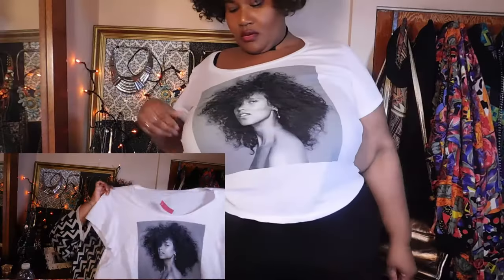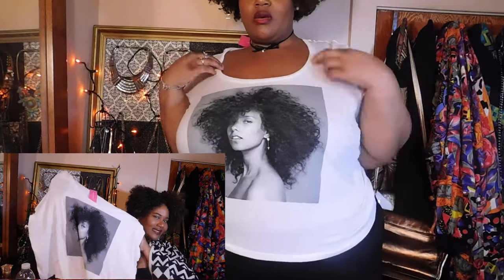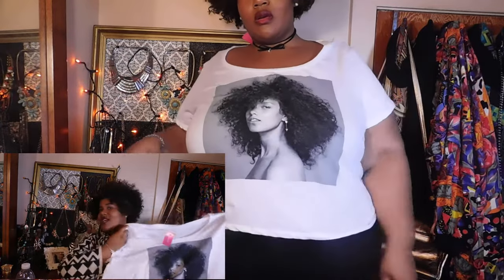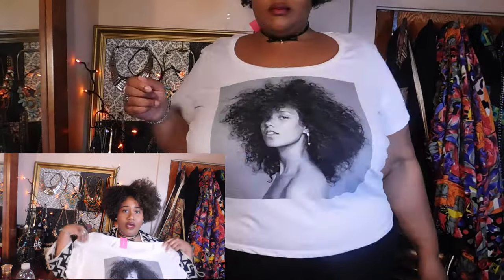So, anywho, moving on is another graphic tee, and this one is with Alicia Keys and her no makeup look. Yes, Alicia killed it. Beautiful. I love she got the curls popping, and this one is a crop. I know my white balance is off, y'all, the screen is probably going ham with all this white, but so cute.